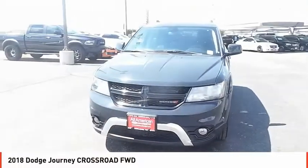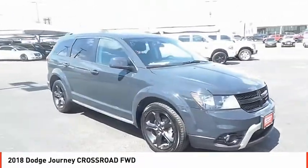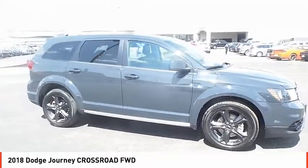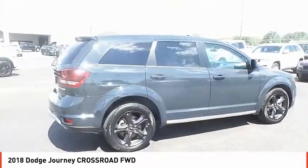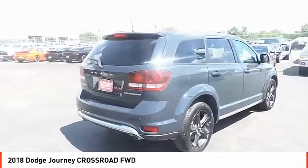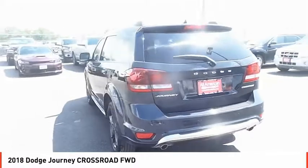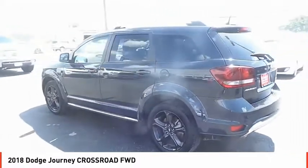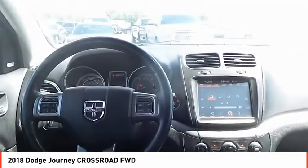Looking for the right vehicle? Check out the 2018 Journey. Dodge Journey combines the practicality of an SUV with the comfort of a car, all while boasting a style all its own. The Journey's optional third row seat, along with innovative features like a chilled beverage cooler and in-floor storage bins, make it a good and affordable alternative to a traditional minivan. Come take a test drive today.